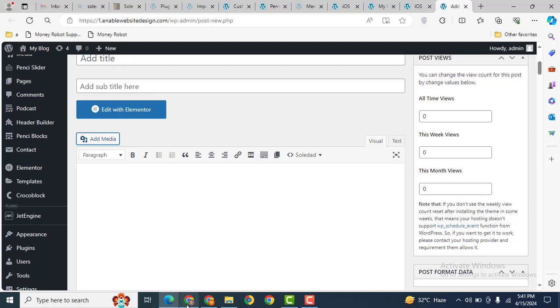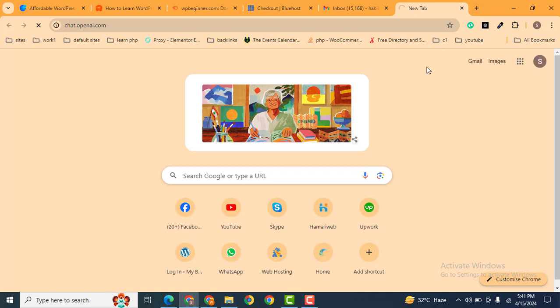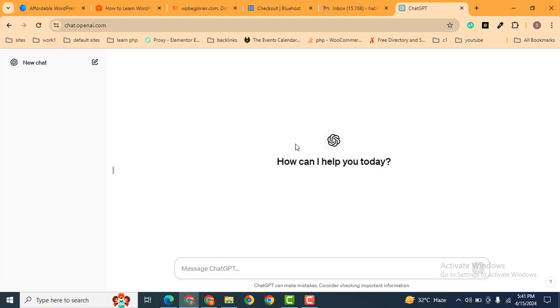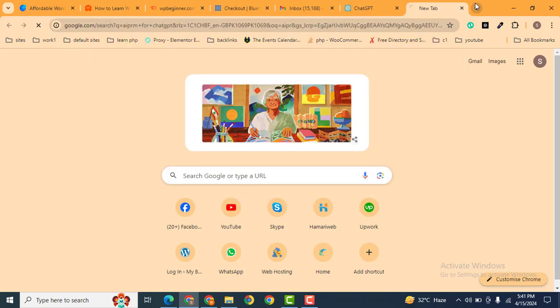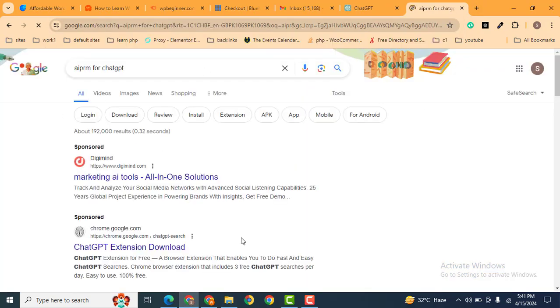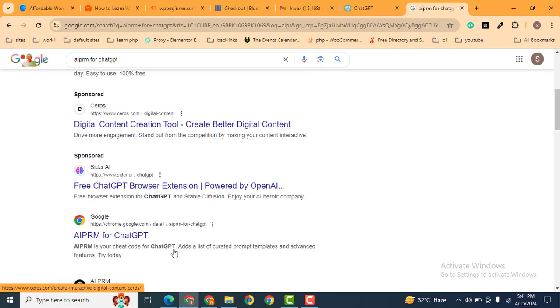So if you want to generate the content from ChatGPT, you can go here, and after that create a free ChatGPT account. Then make sure that you have installed a free extension. Here you can see this is the Chrome extension that you must have installed for ChatGPT.